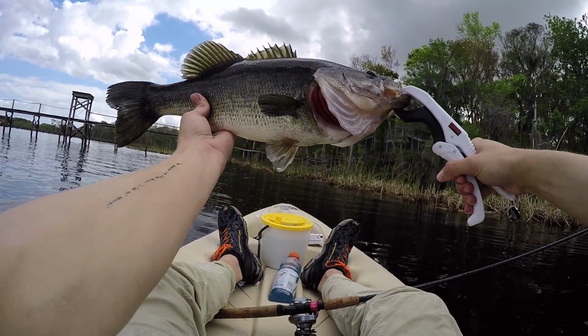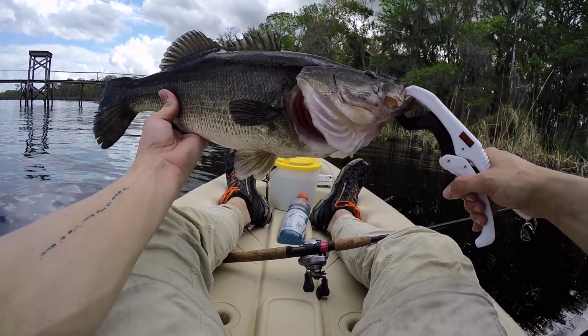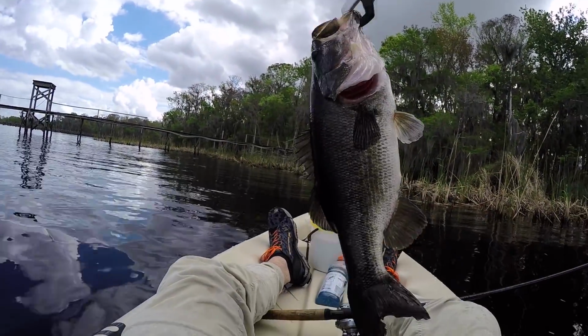Oh my God, look at that. Top water plug, I threw it as soon as it hit the water, boom. Oh my God, look at that. Look at that, you guys. First topwater bass of the year. Oh my God, that's insanity.